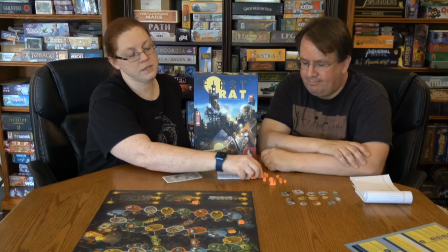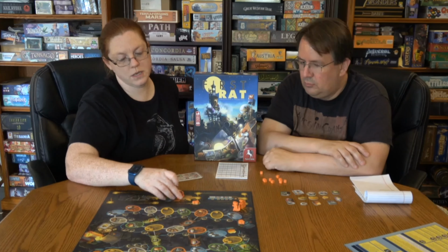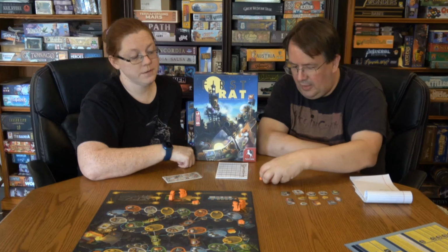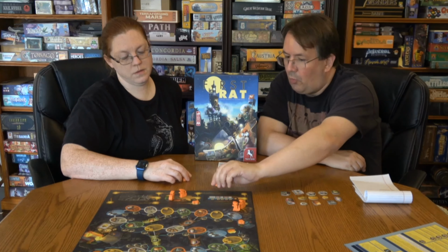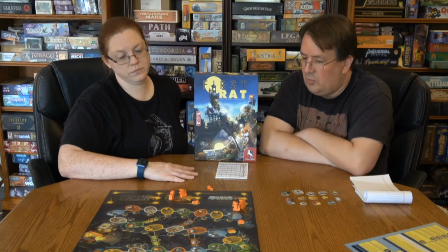Now, my thing is everyone starts out with 2 mice, and then you have 2 in this nursery, where they're being born and growing. You've got to pick them up when they've grown. And you've got cubes, but you only get 8 of them. If you go over the 8, which ends the game, you can still potentially get 2 more scoring.